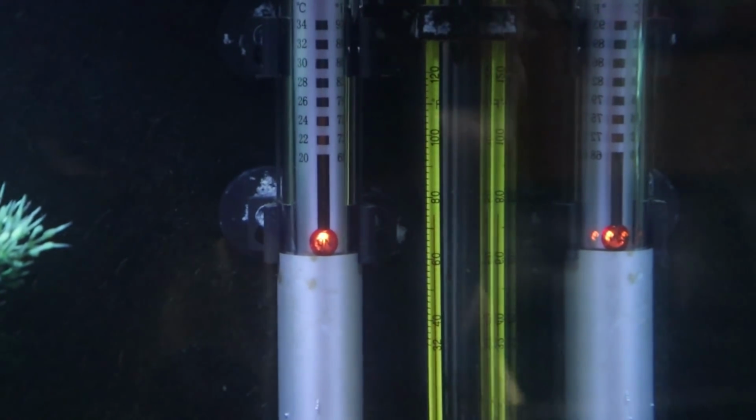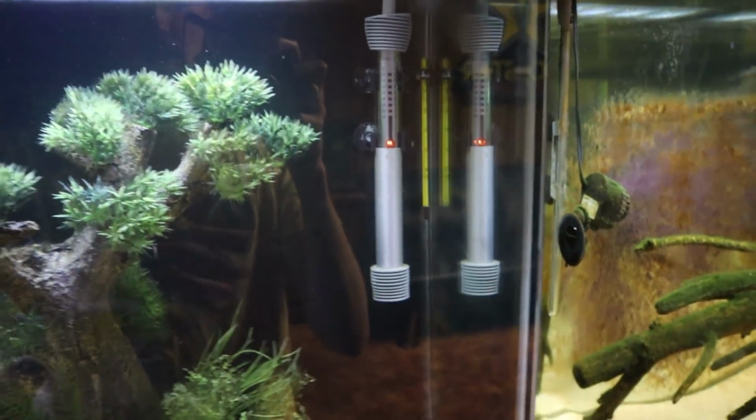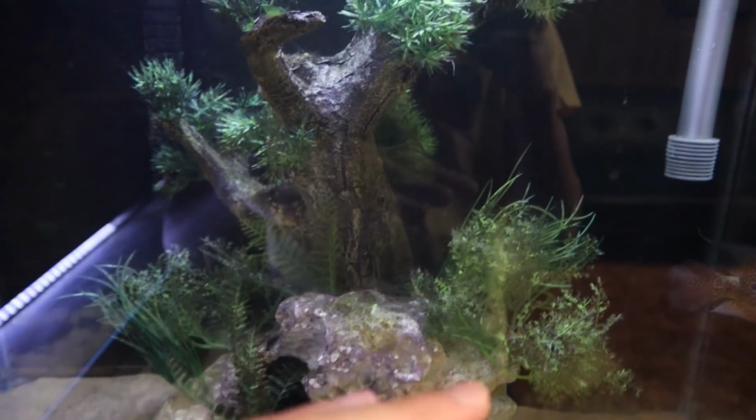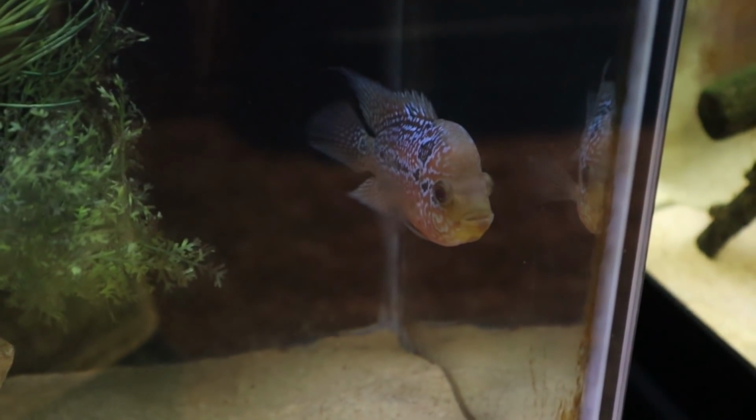So I did put a different heater in there. You can see back there it is indeed working, and the water's at about 76 degrees. I do want to bump that up a little bit to like 78 to 80, but I've already noticed that Pluto is being a lot more active. Like, he's out and about swimming around. Usually when the water was colder, he was just always hiding behind that structure, but now that it's a little warmer in there, he's starting to come out and play. So hopefully with the new heater in there, we will start seeing some growth with Pluto's head.